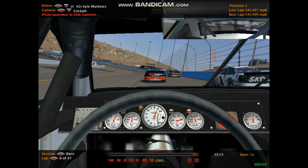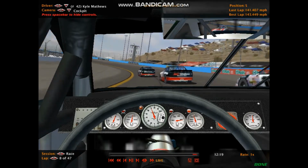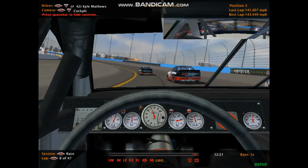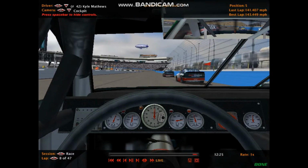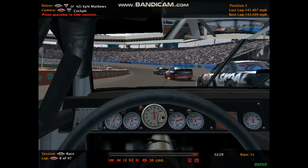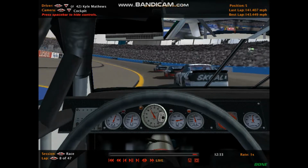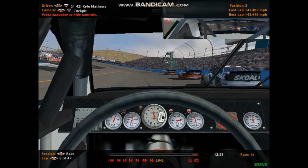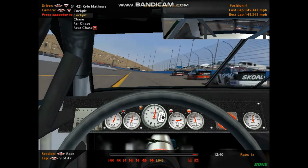You're on board with Kyle Matthews in the number 42 Meliela Pontiac. Currently sits top 10 in the standings coming into this event here, but now he's getting a mirror full of Quentin Moore in the 21 Citgo car. Matthews runs fourth at the moment.